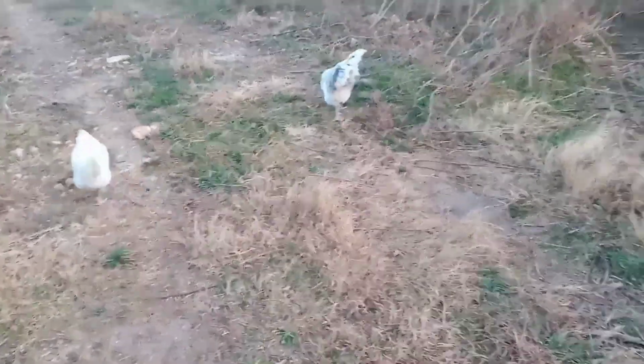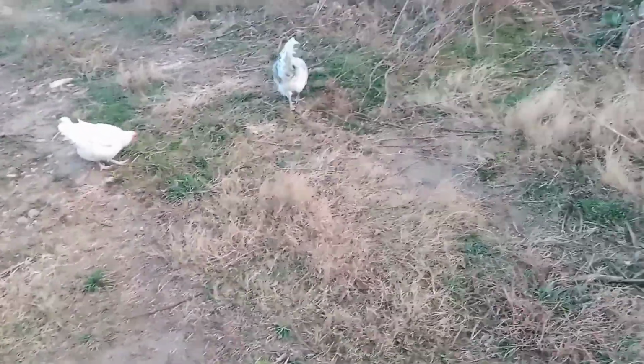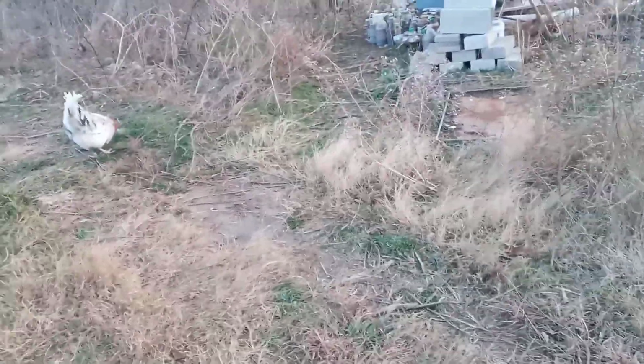But anyways, yeah, I just Google how many animals we have, how many ounces of feed per pound of the animal, and then measure it out accordingly. So there you go.